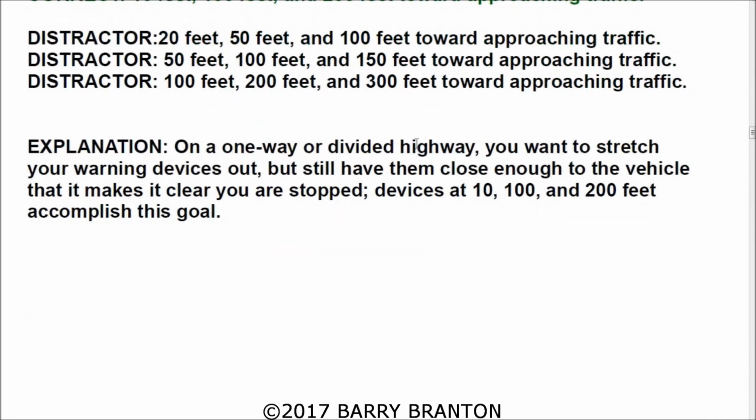On a one-way or divided highway, you want to stretch your warning devices out, but still have them close enough to the vehicle that makes it clear that you are stopped. Devices at 10, 100, and 200 feet accomplish this goal. Next question.